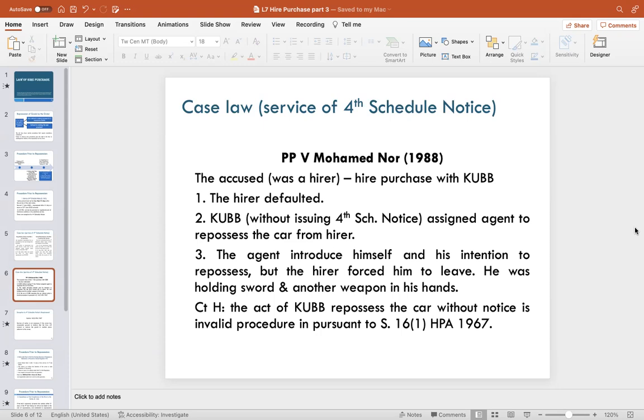It's a financier, right? And this financier did not issue the Fourth Schedule notice. They just sent their agent to repossess the car from the hirer. The agent went to the house of the customer, the hirer, and said, look, I'm the agent of KUBB. You did not pay. Give us the car. Surrender the car. The agent introduced himself and told the customer his intention to repossess.